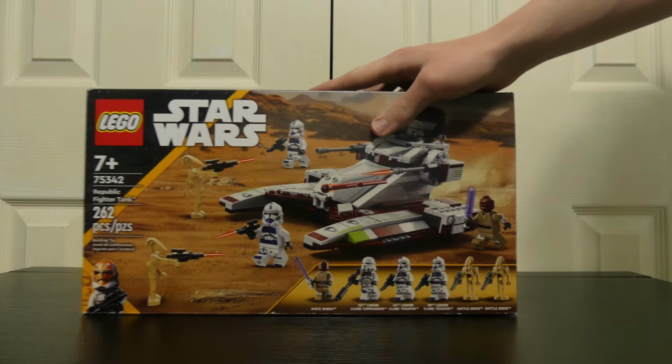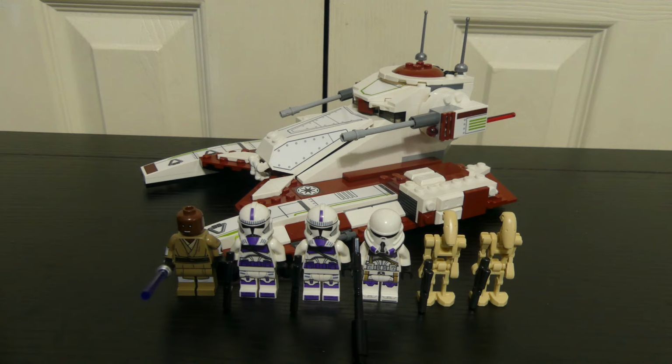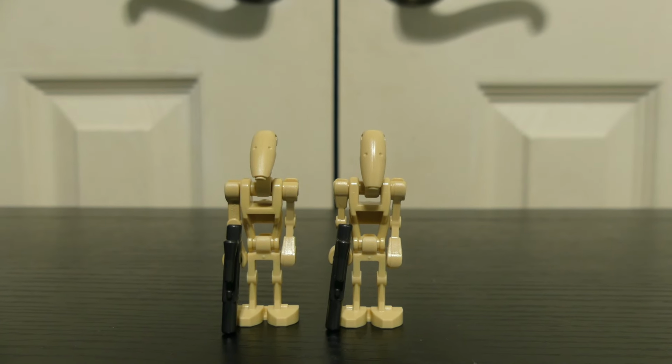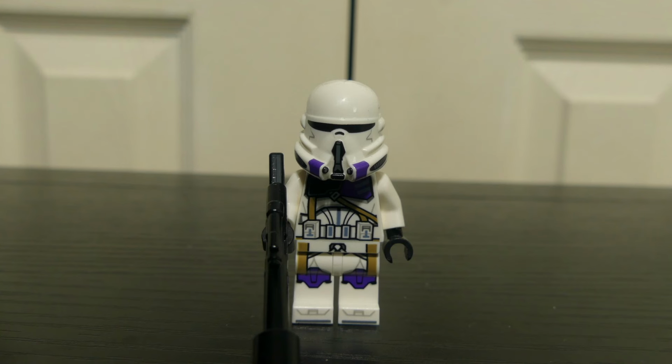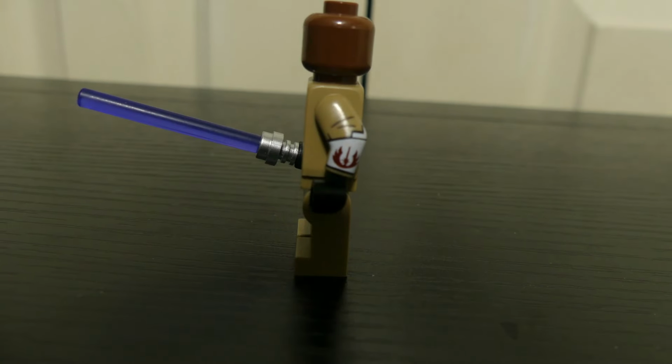Now this Republic fighter tank took me forever to get. I thought this set was really good, but I could not find it anywhere. It was out of stock everywhere for months, but I was finally able to get one. And I think the battle droids or whatever, they're pretty cool. I love the two clone troopers and the clone gunner, and the Mace Windu is amazing. I love the Mace Windu. I love the arm printing and the actual figure overall.